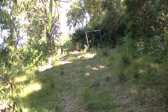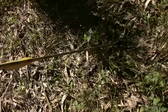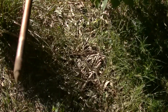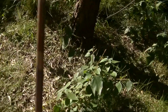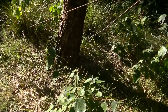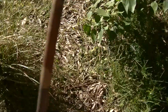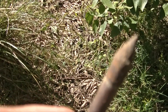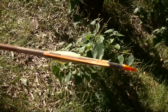Let's keep going. Alright, so I was just on my way walking back through here on this bush trail. There's no metal detector. And I looked to the side and I saw that, and originally I thought it was a stick. And I looked at it and it's an arrow. Cool. I think it's just a target arrow. Oh, maybe not. I'm not sure. Oh, maybe it is a hunting arrow. Wait, where's the end of it? There. It could be a hunting arrow. Sorry if it's not focusing. That's alright, anyway. I'll show you it better when we get back, but yeah, cool. See if we can find anything else on the way back.